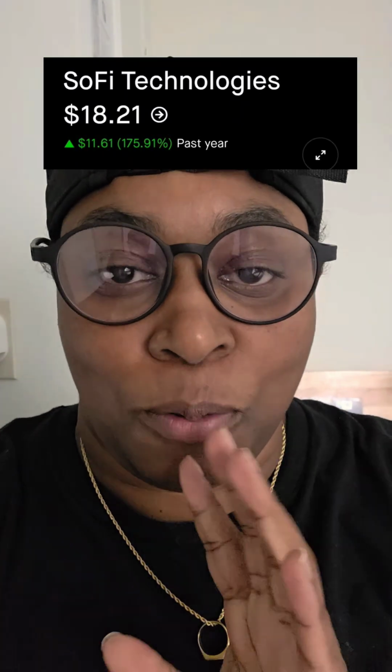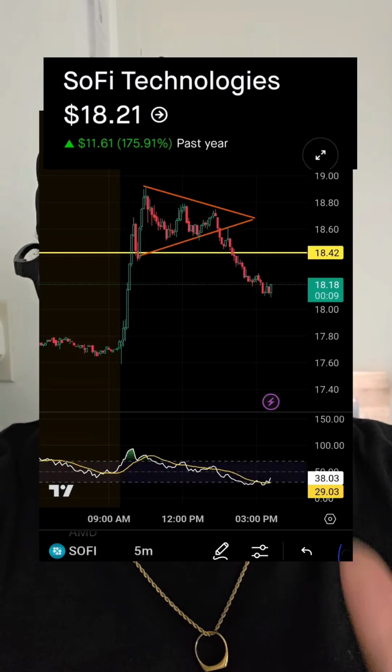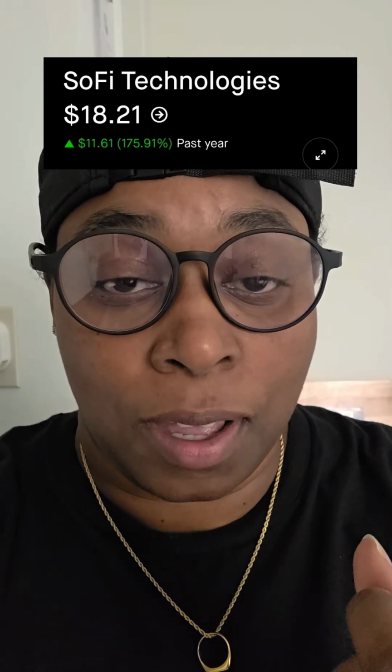This right here is SoFi, and I want you guys to keep your eyes on it. But you see this pennant? This right here is sheer pattern and validation. This initially was expected to go up, but it didn't.